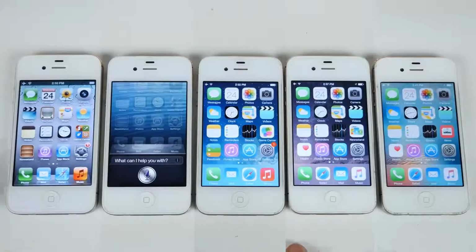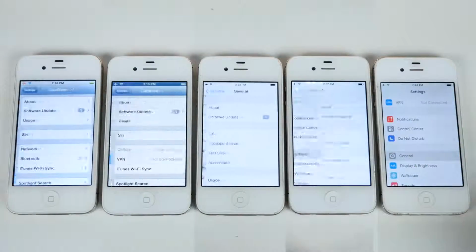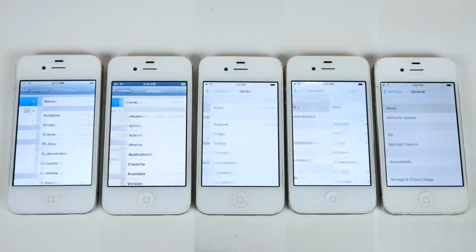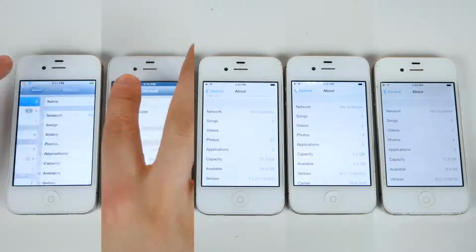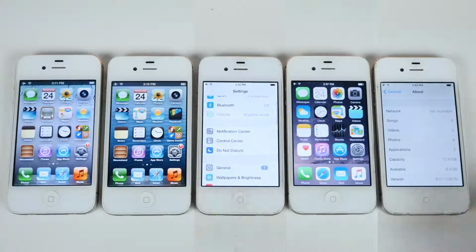So next up, let's go ahead and open up settings here. Pretty quick, but definitely visibly slower on newer firmwares. Submenus are also slower, and this is timed extremely precisely. I tried to be as accurate as possible. It may not seem like much, but these delays do add up throughout your day, throughout your month, throughout your year. That's going to add up to hours of time.